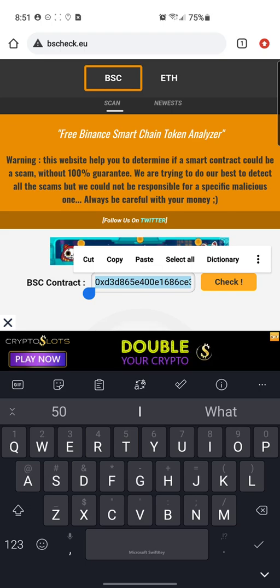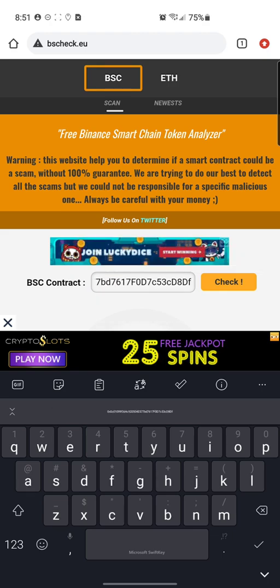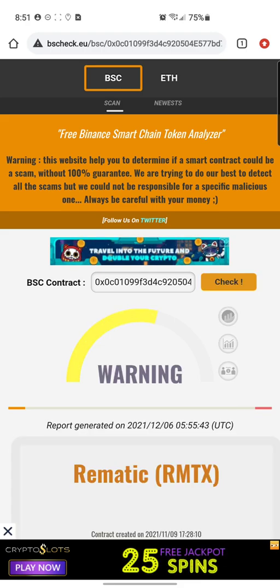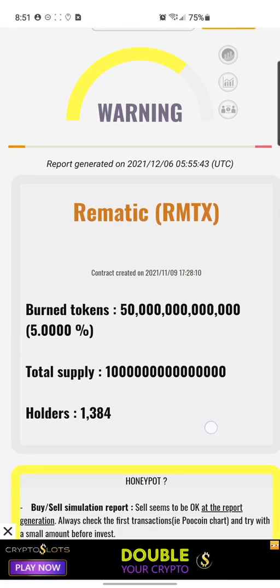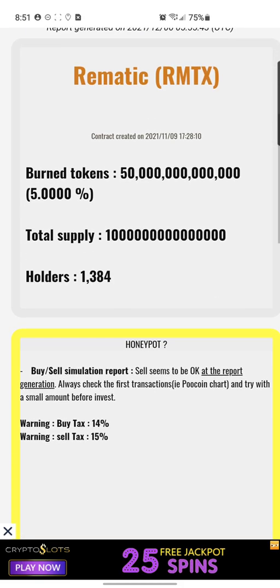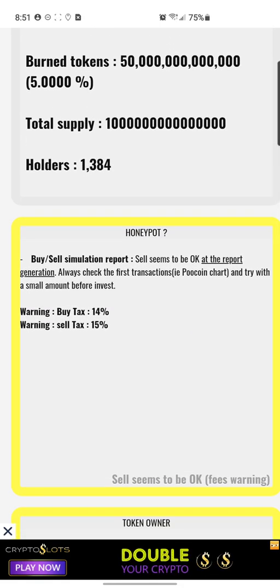We're going to go to bscheck.eu. When it loads, we're going to paste our address. We're going to click check. We're going to see what we get. So it's Rematic RMTX. So it says 5% of the tokens were burnt. There is a total of 1,384 holders at this moment.